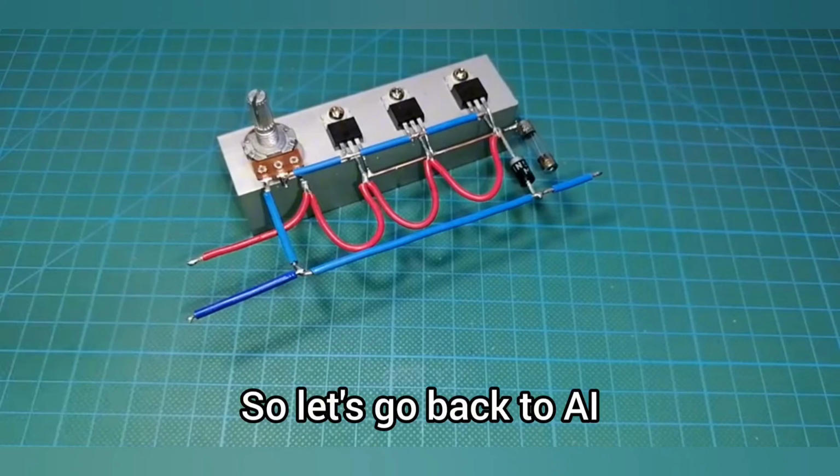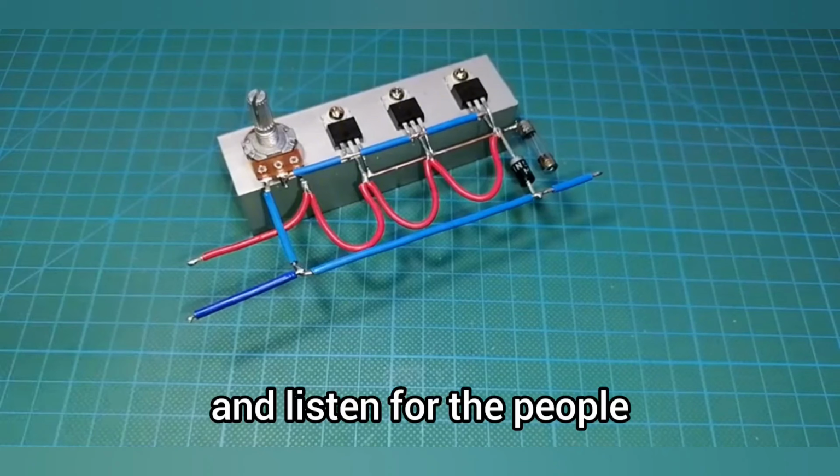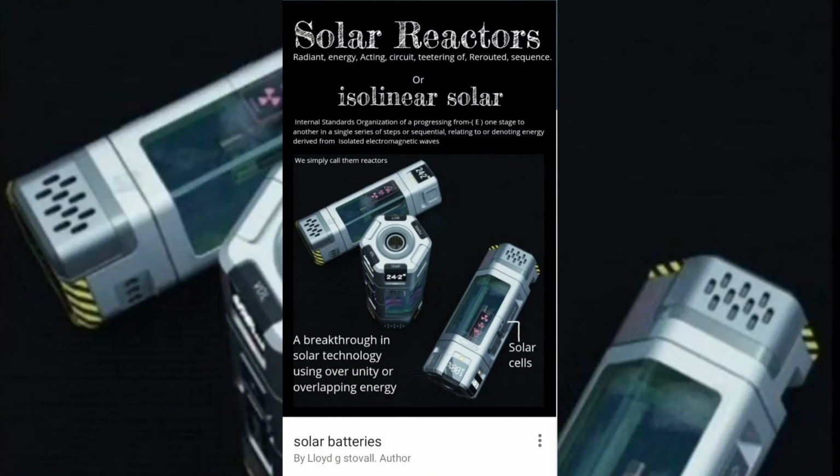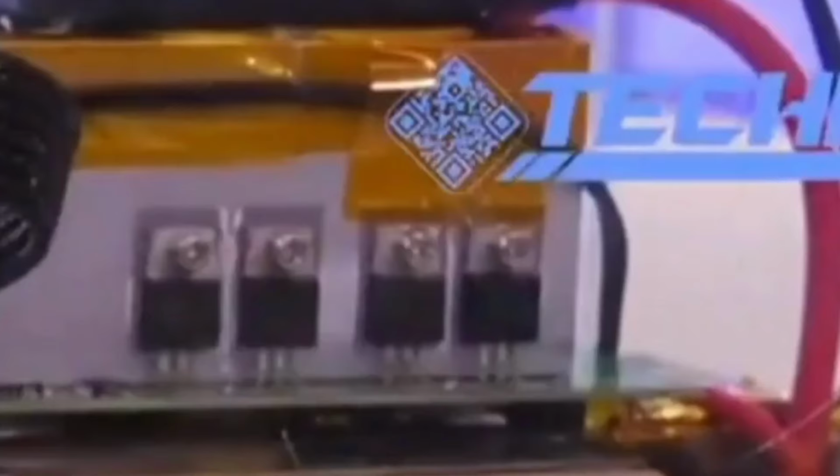So let's go back to AI and listen for the people who want to create this type of technology. So let's answer this question that so many people keep asking me. What have I done? Or why haven't you done this before? Like they actually knew me for years. So let's go over the books I wrote, which you can see above, and some of my projects that I've worked on for so many years, so you can get to know me.